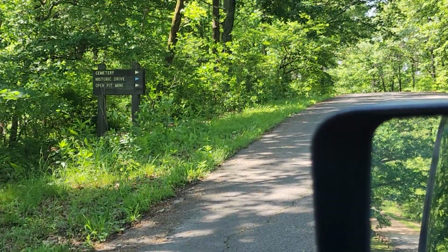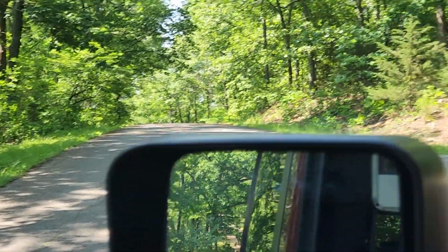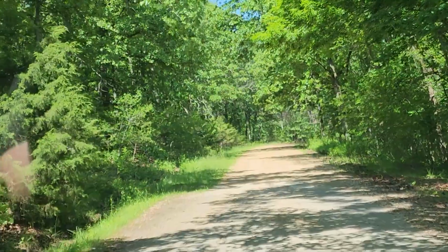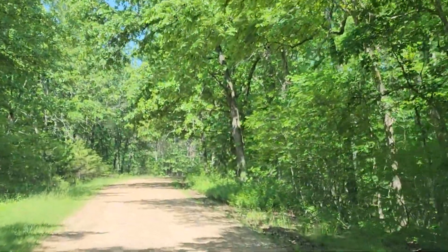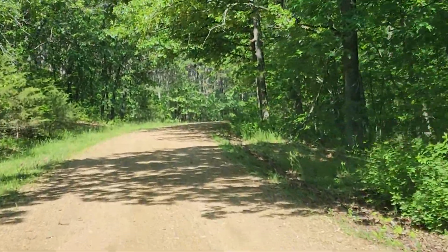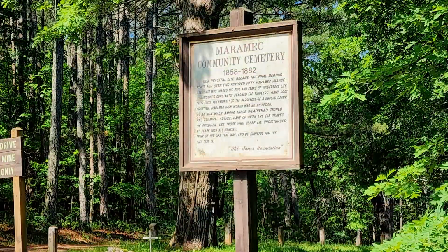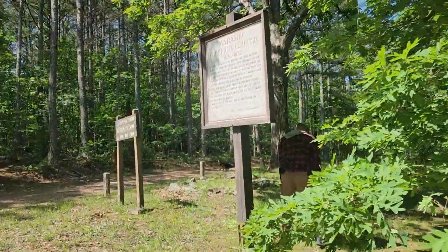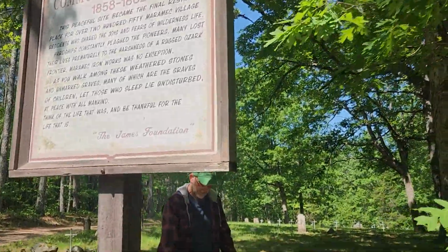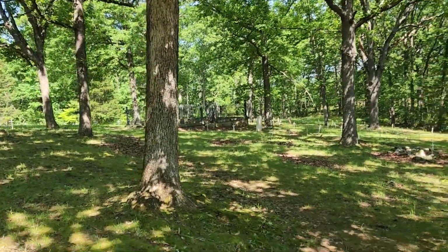When you come out of where the picnic area is, you're going to turn right if you want to go to the historic drive. It's got a cemetery, an open iron pit up here. So much history on this park. Over 1,800 acres here. We have parked at the Maramac Community Cemetery from 1858, 1882. 250 people are buried here from the ironworks, family members and workers.